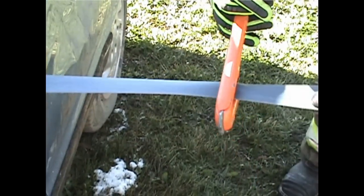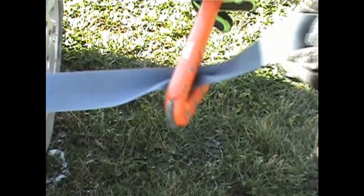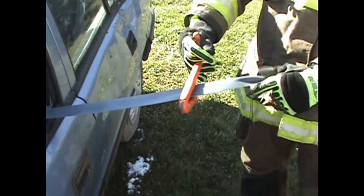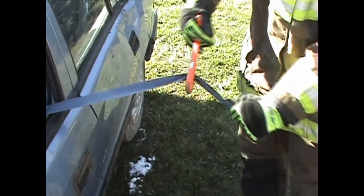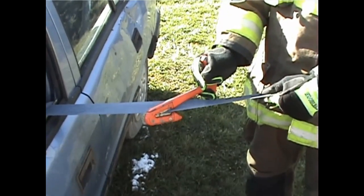When cutting a seat belt, the most common error is to drag the cutter across the belt at a 90-degree angle. Cutting the seat belt at a 45-degree angle is much more effective.